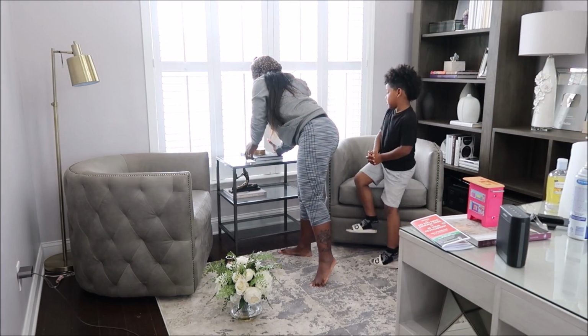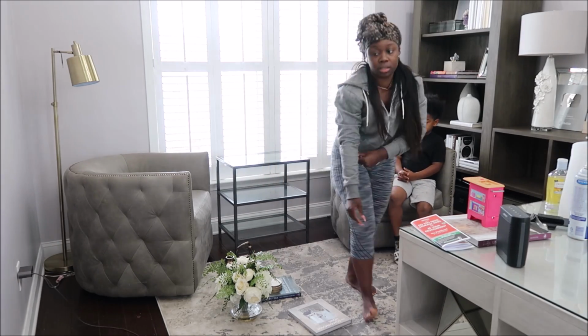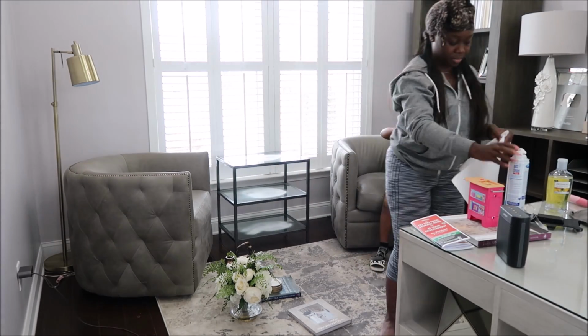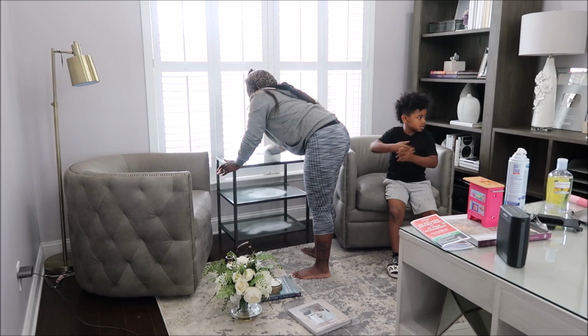So moving on to the other side of the room, I'm going to go ahead and clean off this accent table. It is from HomeGoods. If I am not mistaken, I want to say the company is Broyhill. I could be wrong on it. I'm not 100% sure, but 100% I know that I got this from HomeGoods, and again, the price was just really right and it fit perfectly into the space.